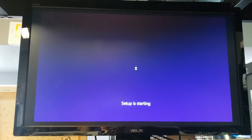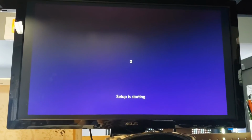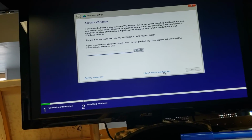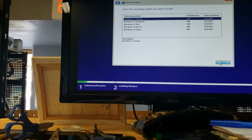It may or may not install, but I'm hoping it does install because I want to show that local accounts still do exist. I've had everyone tell me that no, you can't do that, and I'm saying yes, you can. So I don't have a product key because it's development mode. We're going to use the Home Edition.